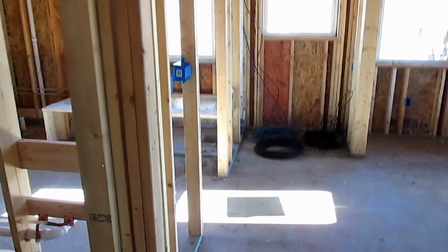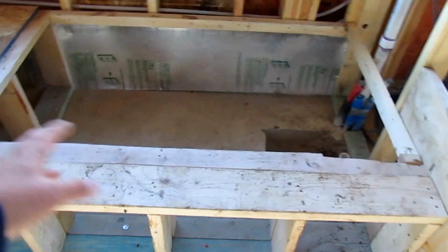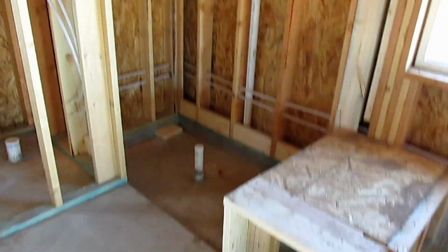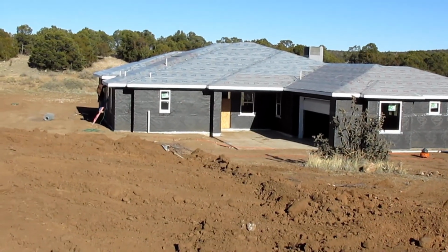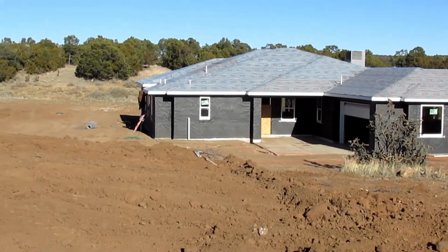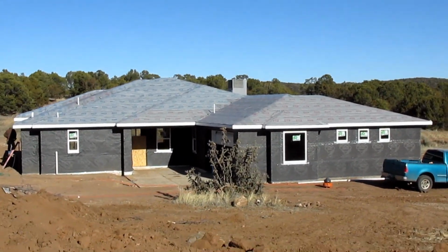More cables. Temp door is going to be here today. Got a tub that's going to be all tiled. Walk-in shower. And then those cables here are just going to go straight through to the shop out there. Stucco guys finishing prep. The roof's dried in. AC's on the roof.